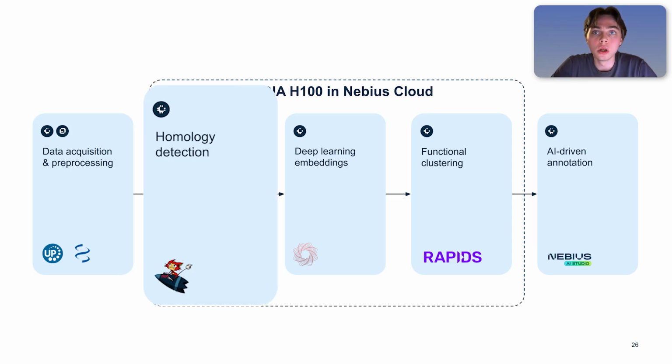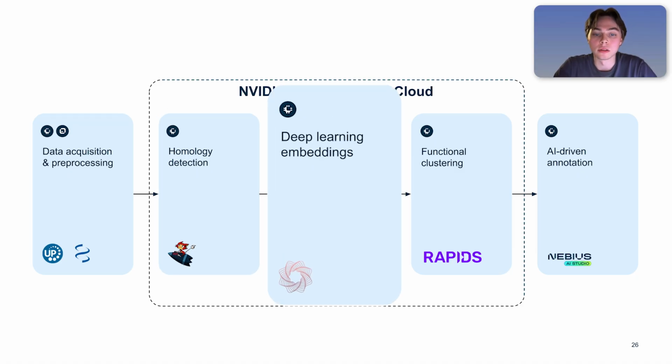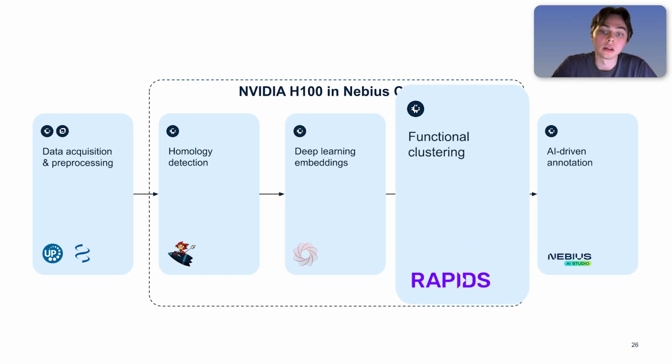Next, I wanted to expand the data set, and I ran MMseqs2 to find homologous proteins. And for the resulting proteins, I generated embeddings leveraging the ESM Cambrian model. And the resulting embeddings I clustered with k-means and plotted results using UMAP, utilizing RAPIDS cuML.